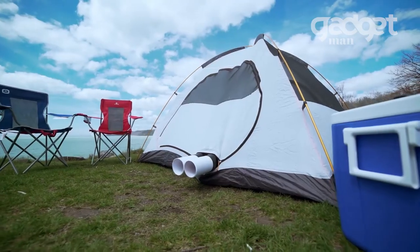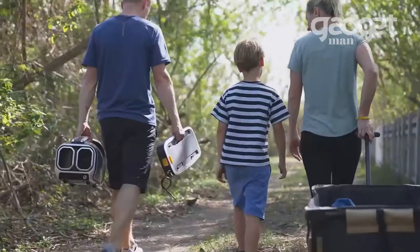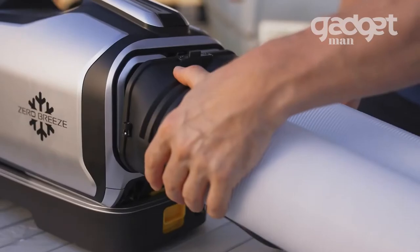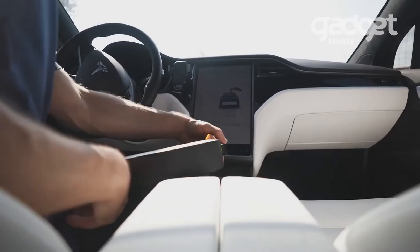Zero Breeze Mark II has also expanded its features. With the newly added sleep mode, it keeps monitoring the surrounding temperature and it keeps you in a comfortable temperature all the time. On a hot and humid summer day out, dehumidifying is as important as cooling. We've added a dedicated dehumidifier mode this time. With the combination of both, you can always stay cool and dry.